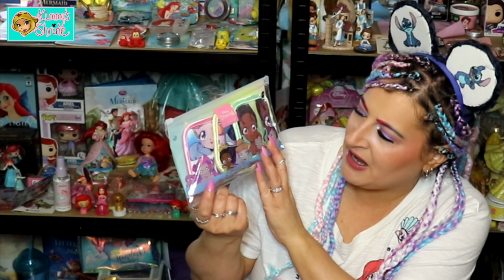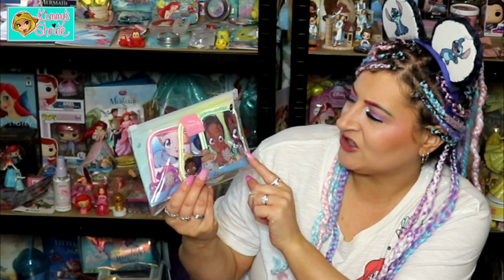This is one that I had seen reduced, but like I said, I already got it, which was £4. These are 3 usable pads. On this one you've got the picture of Ariel, Tiana, Cinderella, Belle and Snow White, but the actual pads are Cinderella, Snow White and Tiana. I was tempted when I saw they had this one reduced to get another one and then take the characters out and put them in their movies.